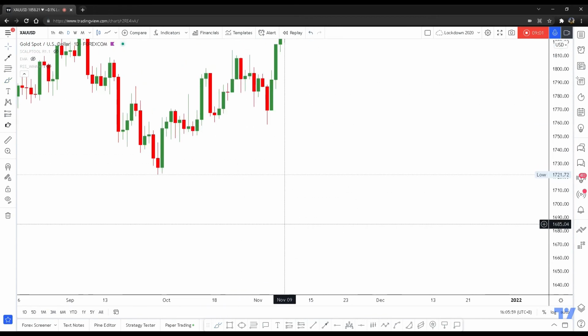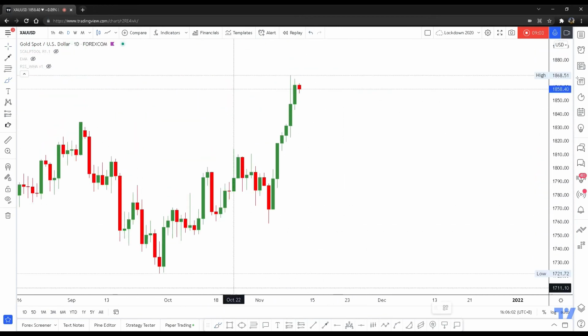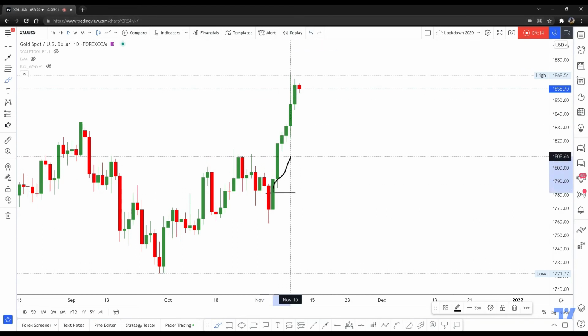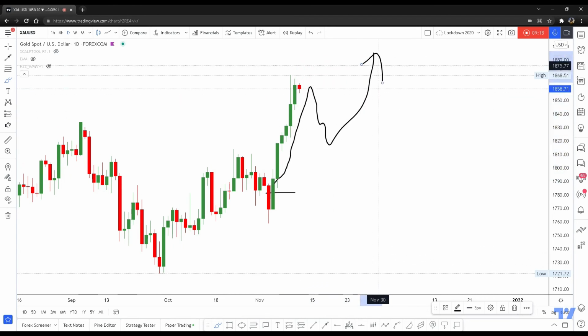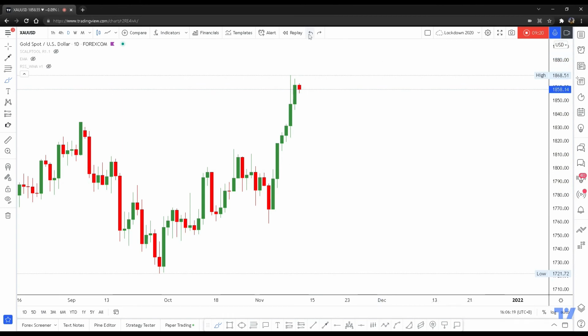So it's extremely important that you look at this gold market and you say to yourself, okay, I'm going to sit now on my hands. I've already made my money, or I've already got in the market where I need to be, and now we just need to wait for the market to actually come down and make a correction before we actually get a much bigger push to the upside.